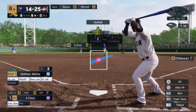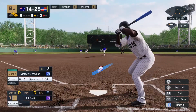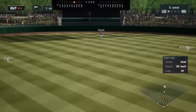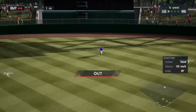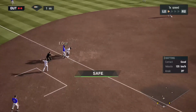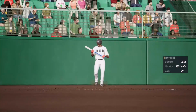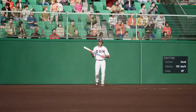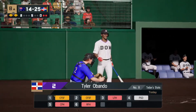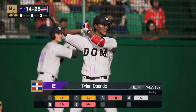You'd expect him to get something on a weak breaking ball like that, but he misses. He's made contact. Deep to center. He's skied it high. The runner on second is on the move. The tag at third is not in time. Tyler Obando gets set in the box. In his last at-bat, he had a single to right.